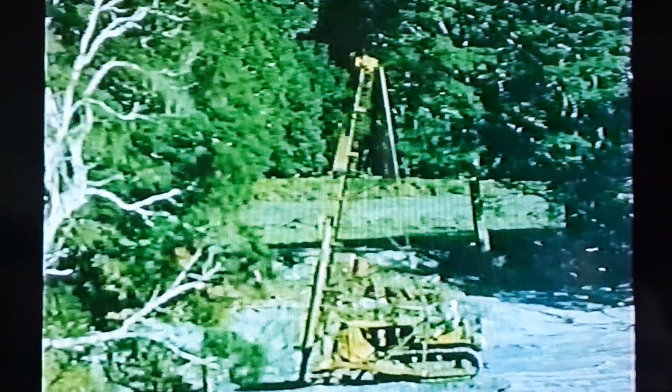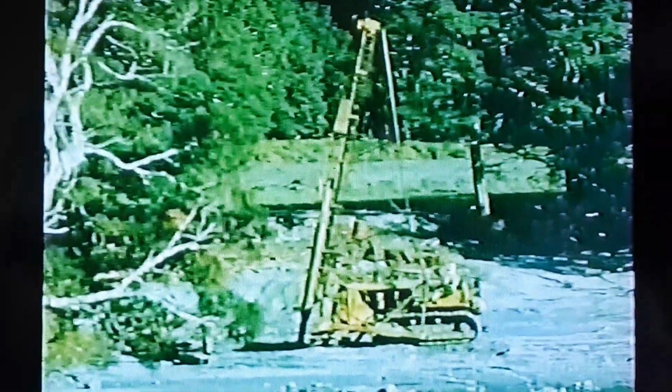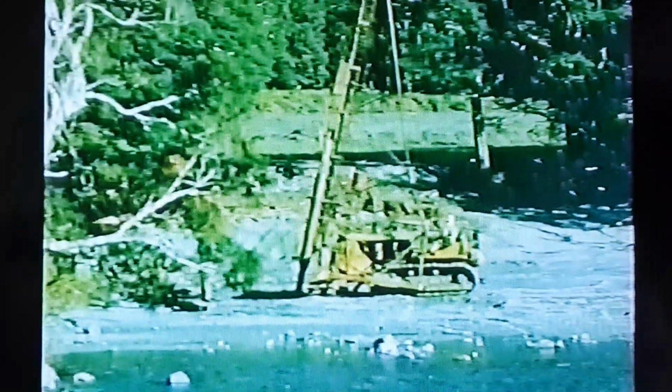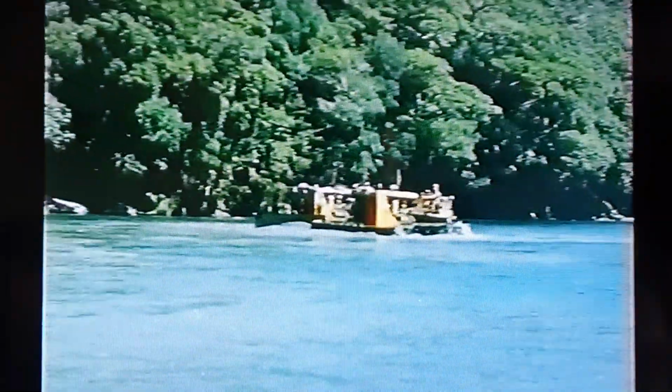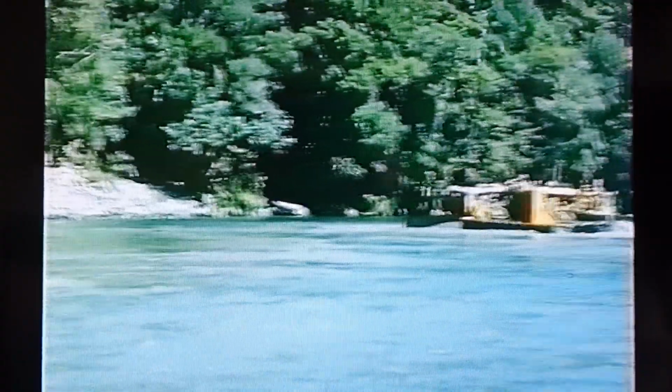The use of the tractor mounted pile driver was still very important because the river had the ability to rise up to 15 feet in 2 or 3 hours.